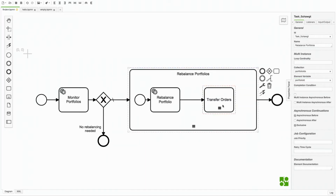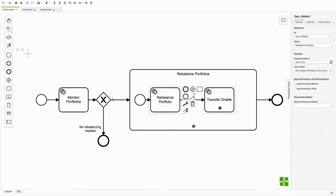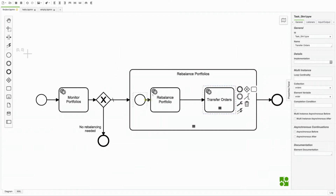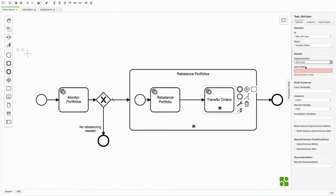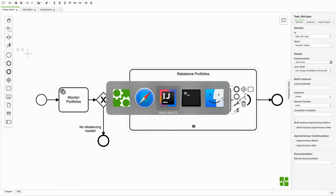Okay, so to make this whole process executable, we have to connect these 3 steps to Java classes. I already did that for the previous 2 steps, and I'll do it for this last one. Just select this here and paste the Java class, transfer. So what Jonas is doing now is connecting the BPM diagram to our Java code. Each of these processing steps is now connected to the Java code. Exactly. And after saving this diagram, we switch to our IDE.